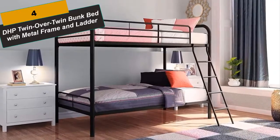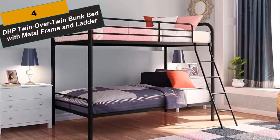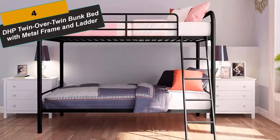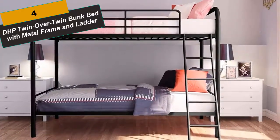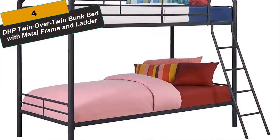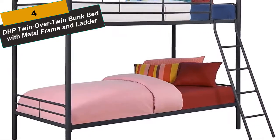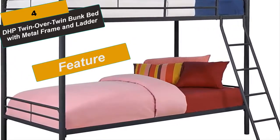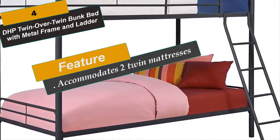Its black metal frame will last through years of rough play, whether hosting friends, family or siblings. This DHP twin over twin bunk bed comes in multiple colors, making it easy to pair with existing decor. The frames and metal slats are made of round steel bars that look quite flimsy at the onset but actually hold up quite sturdily even after more than half a year of use, and hopefully for much longer than that.